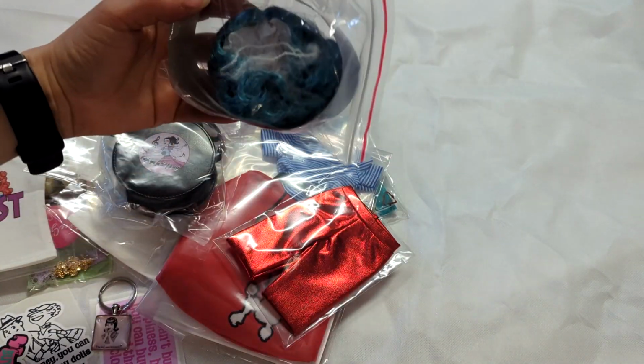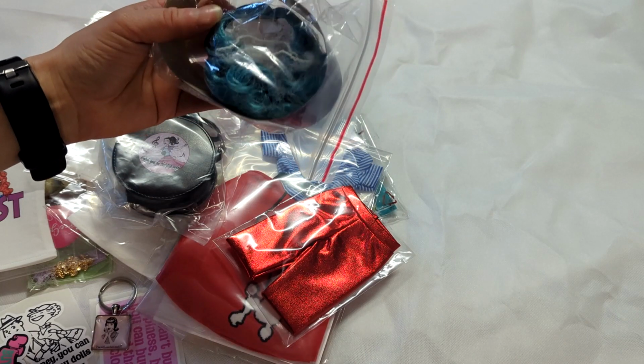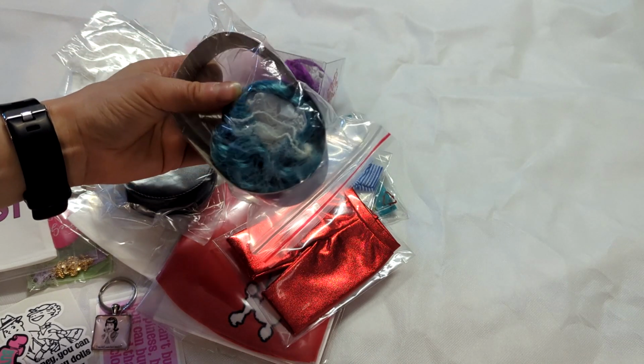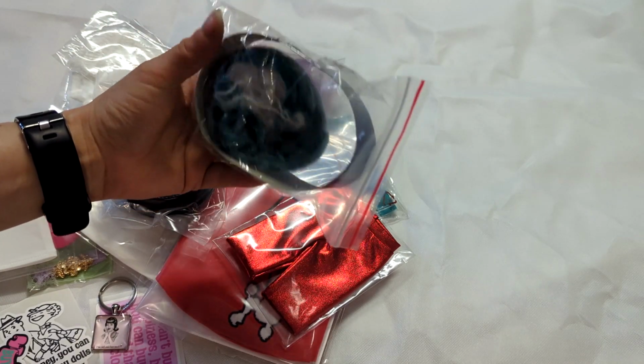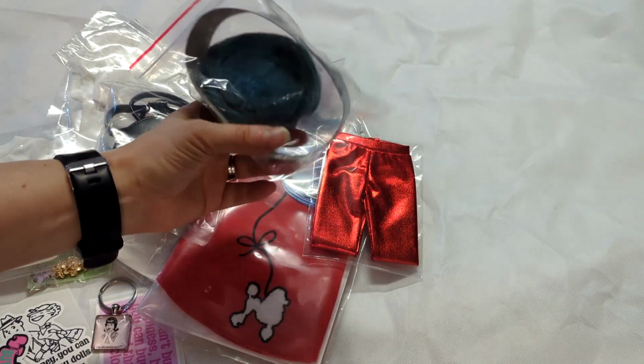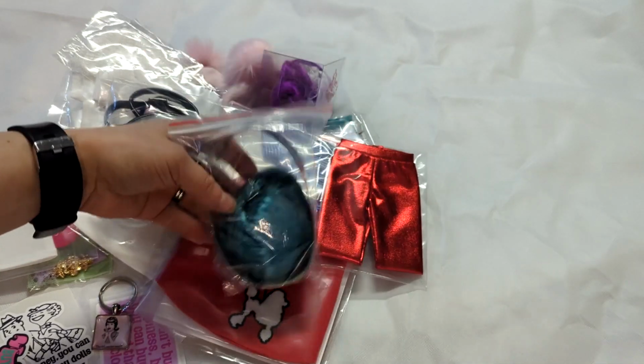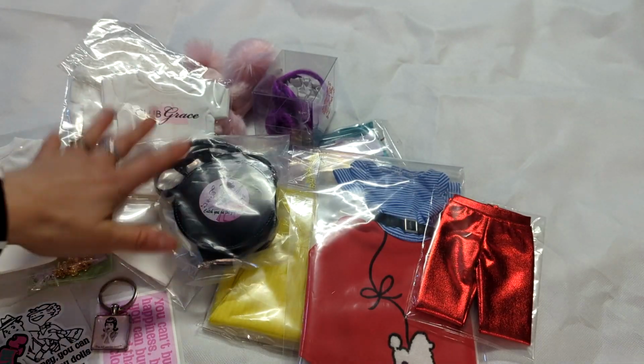I'm actually really hopeful. I nearly bought this exact wig. So I'm hoping it is the one I think it is, and I'll try it on an Ellowyne later because I nearly put that one in my basket to buy it separately. So how about we see how these all look on a doll?